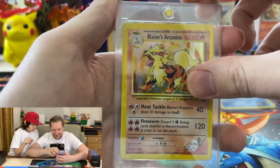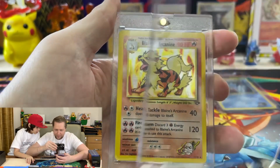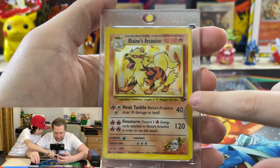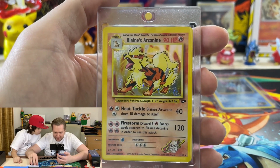Legendary dog. Blaine's Arcanine. Look at that holo. My goodness, it's ridiculous. Even with the case on. Look at the swirl. This one's got swirl on the bottom, so good. Look at that. This is also a legendary gym leader card from here. You can see the swirl. Yeah, man. Look at that. It looks so good. I love this card, man.